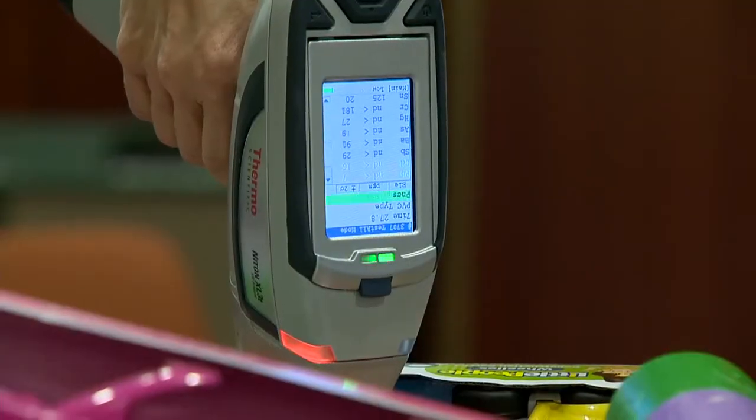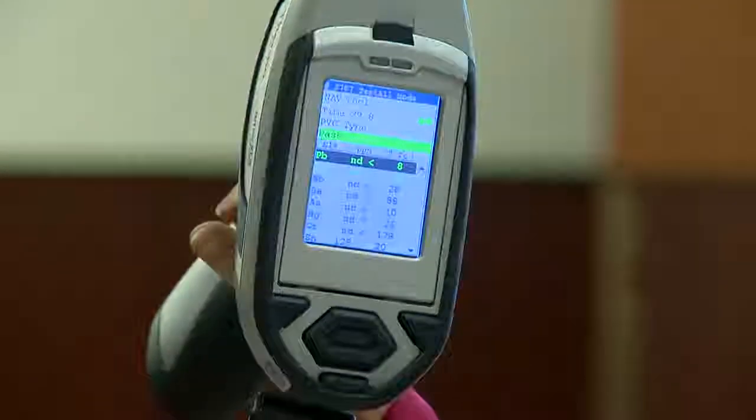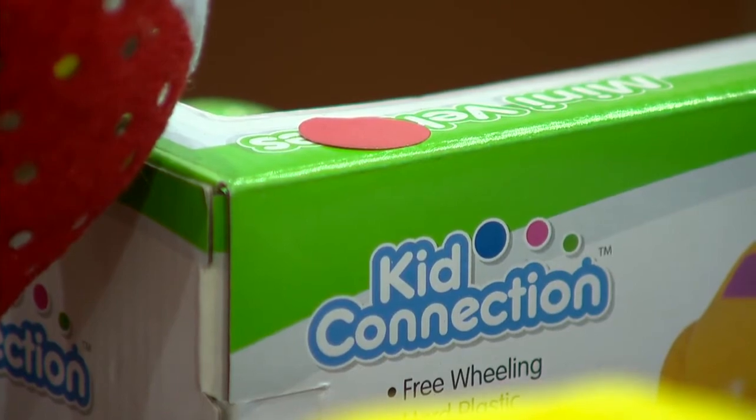This is a little people's wheelie. And that's a pass. Toys with the green light get the red dot. High levels of lead will cause learning problems in kids. And we're also finding that it can cause aggressiveness and it can contribute to ADHD.